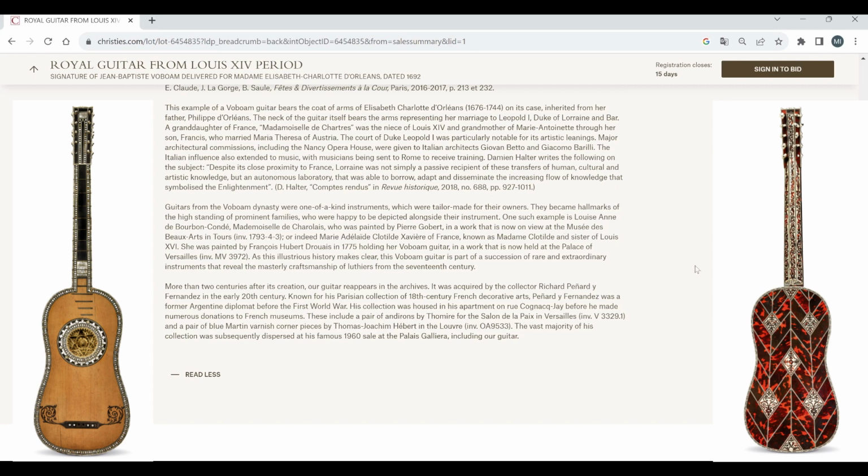This example of a Voboam guitar bears the coat of arms of Elizabeth Charlotte d'Orléans, 1676-1744, on its case, inherited from her father Philippe d'Orléans. The neck of the guitar itself bears the arms representing her marriage to Leopold I, Duke of Lorraine and Bar, a granddaughter of France. Mademoiselle de Chartres was the niece of Louis XIV and grandmother of Marie Antoinette through her son Francis, who married Marie Theresa of Austria.